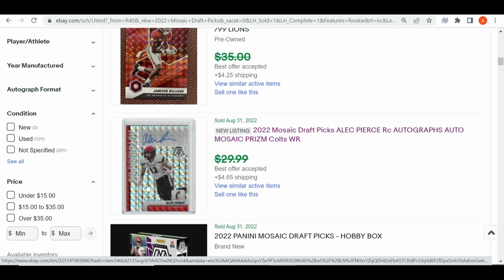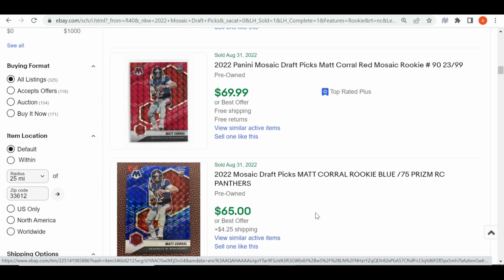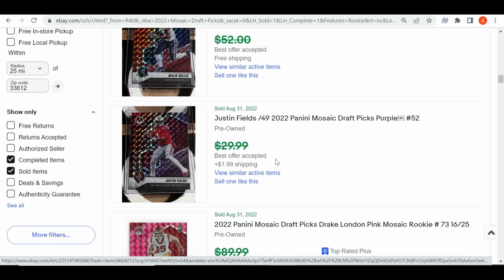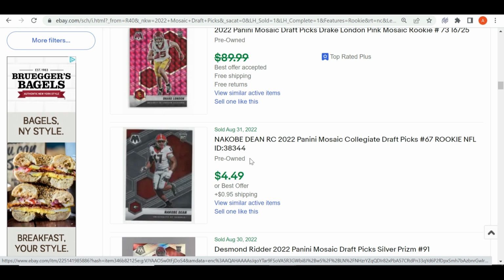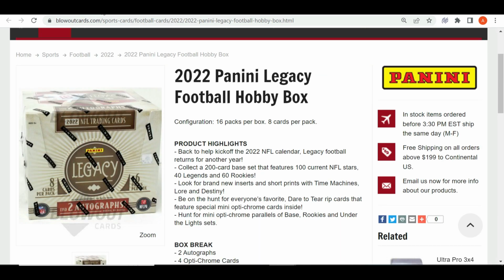Here's Alec Pierce going for around that $20, so you get an idea of where these go. For example, serial number, that's what is driving these prices up to where they are. Non-serial numbered, all of a sudden they're going to go very cheap. But even some defensive players are selling right now, which is cool, driven by that market size and the team they're on. With the Eagles, Nakobe Dean, Jordan Davis, also Georgia's a pretty big college. So I think Mosaic Draft Picks has definitely got that premium, that number 1 ranking right now.